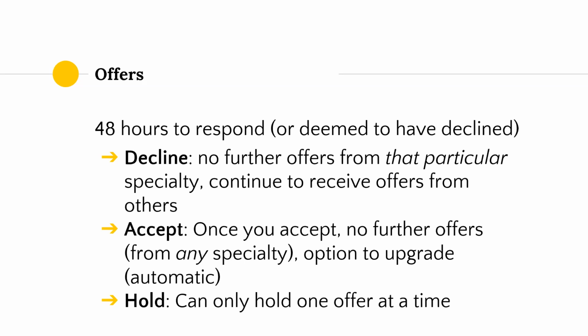So just make sure that when you are listing the order of the hospitals you'd like, you really do like those hospitals, you know about working there, and you would be happy to work at any of them. In terms of holding, you can also only hold one offer at a time. So also keep this in mind.